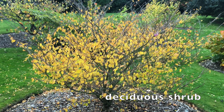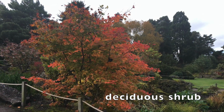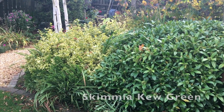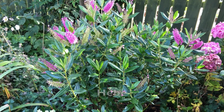Shrubs are perennial plants with persistent woody stems above ground. They usually have multiple stems with no main trunk because the stems are branched out below ground level. Our typical garden shrubs are probably between half a metre and 6 metres in height, so quite a variety, and they can be deciduous or evergreen.